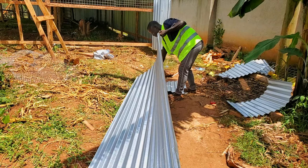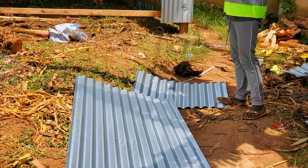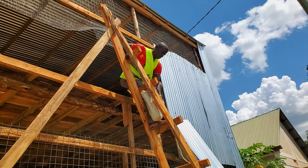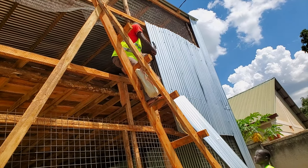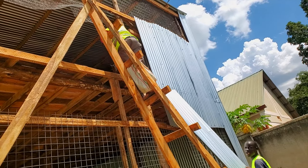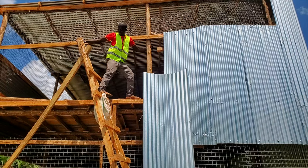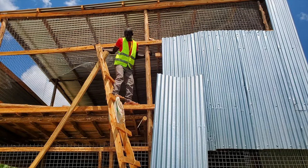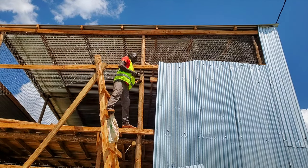So it has now been over a week, and guys, this is how far our turkey house has gone. As you can see, it is not yet done, it is not 100% ready, but it has moved from zero to now. We are just trying to put more support and iron sheet on the side to prevent rain from coming in. And I'll be taking you around and showing you what's happening inside and outside.